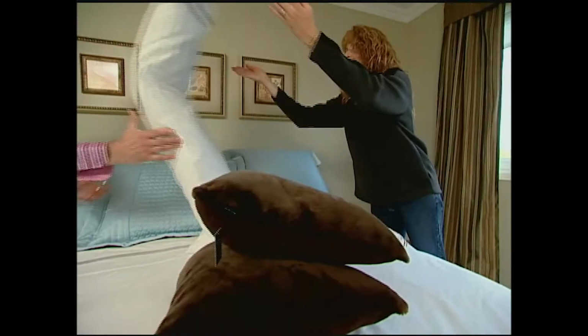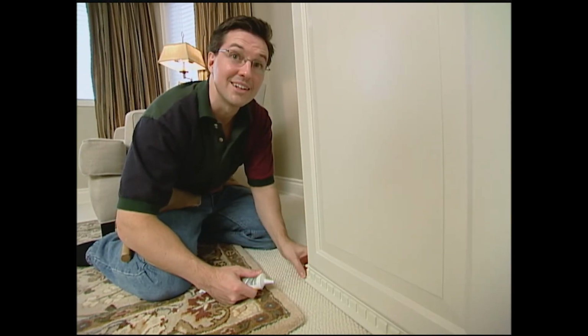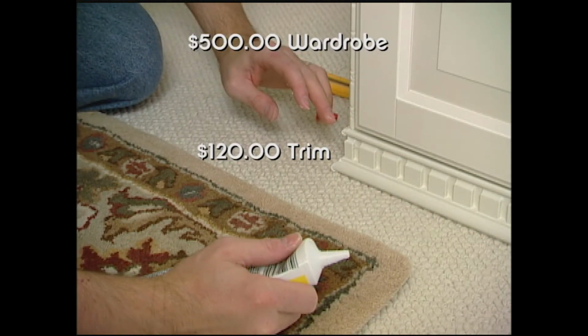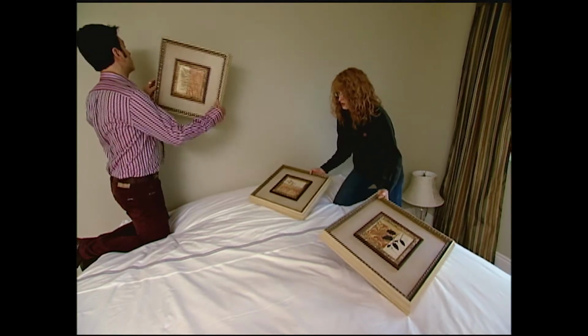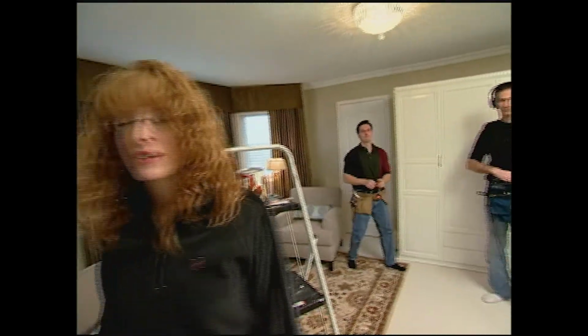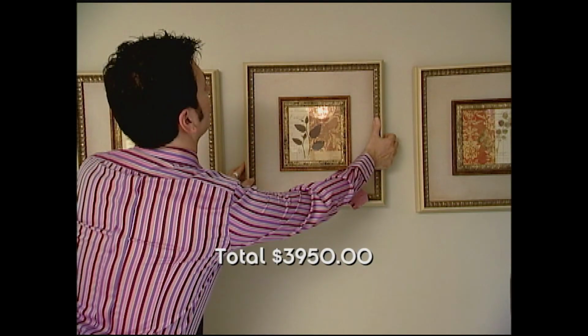Mark and Kate made the best use of their $4,000 budget by being excellent do-it-yourselfers. Last-minute touch-up, I'd say. By assembling the wardrobe and sewing the curtains themselves, they freed up money for materials and accessories. Nice view. Coming in under budget at $3,950. It's time for the prize.